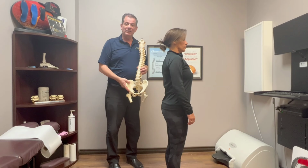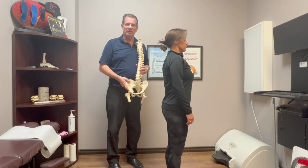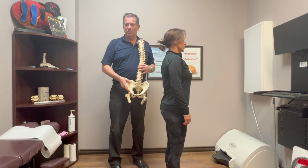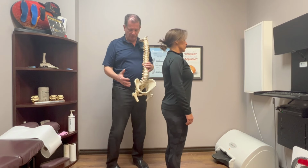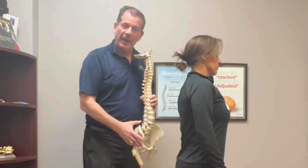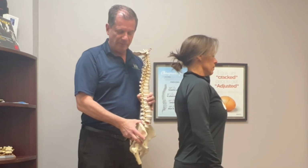Okay, and exercise number 4 for lumbar spinal stenosis, we're going to do a very neat exercise. It's what's called the walking pelvic tilt. So you'll hear the term pelvic tilt quite often. And this obviously is the pelvis down here. And the pelvis sits in here. We've got the pelvis obviously down in here. And what we want to do is a pelvic tilt.